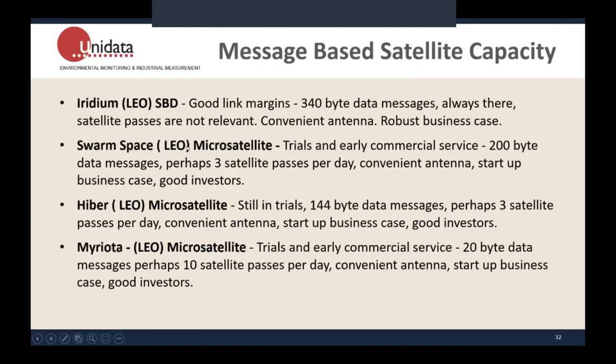The next one down from that is Swarm Space. The trials and early commercial service, 200 byte data messages, pretty good. At the moment, they've got 3 satellite passes a day, very convenient antenna. It's a startup business case with good investors. In fact, they're substantially good investors because SpaceX have purchased them in recent months. And that means that they have got huge amounts of money to continue to develop that system.